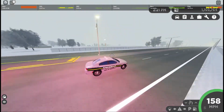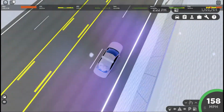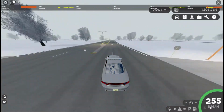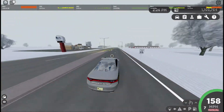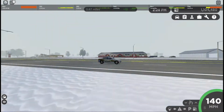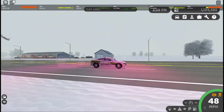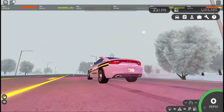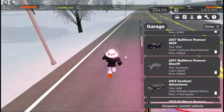And your horn. I like the new horn on this thing. 159 miles per hour is the top speed, or 255 kilometers per hour, with a 7-speed transmission. And braking probably could be better for a police car, but it's not terrible.